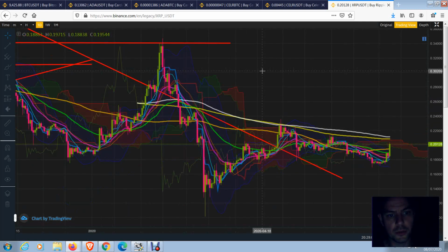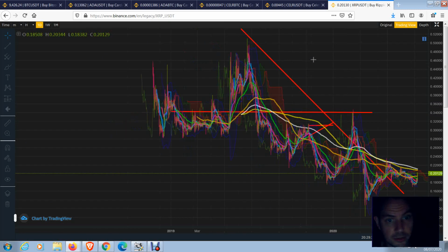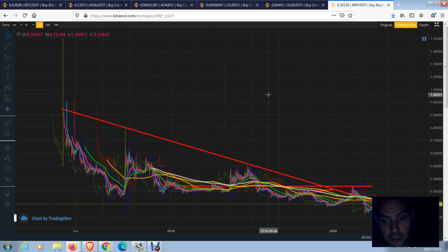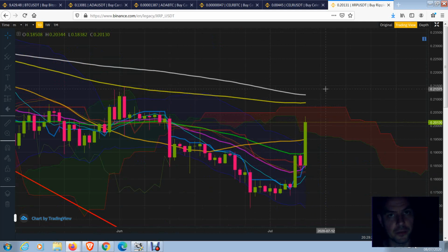So unlike most other charts, XRP is extremely bearish. You don't need me to tell you that. It's one of the worst looking charts in cryptocurrency for a top cap coin. It's got a bad reputation. Clearly, when you have a chart like that, it's going to be difficult to really sing your praises.